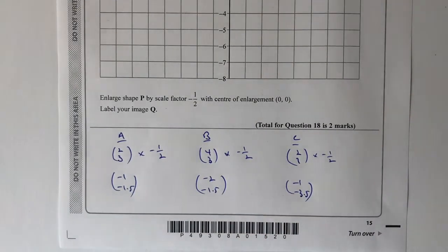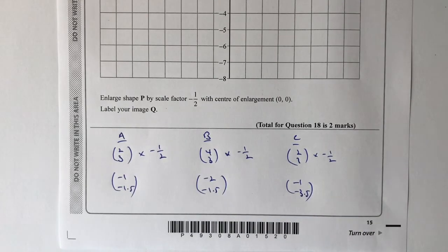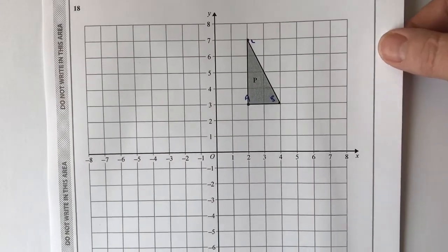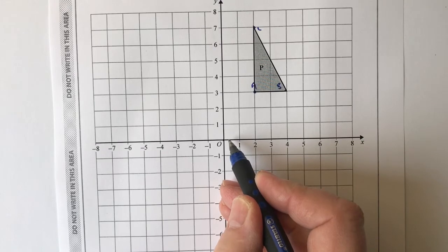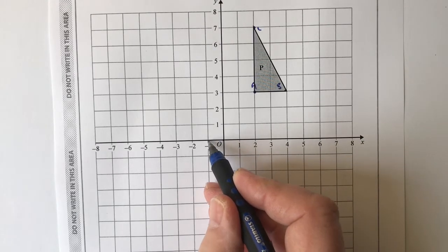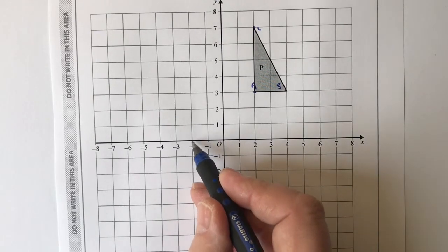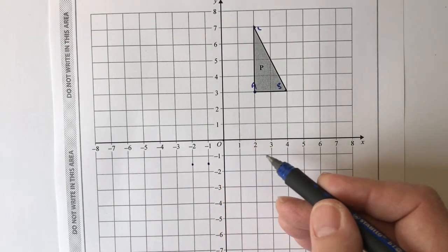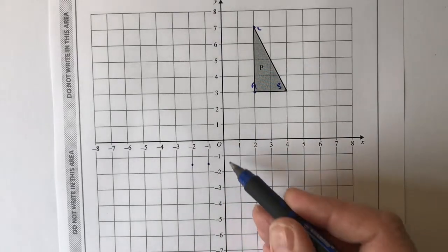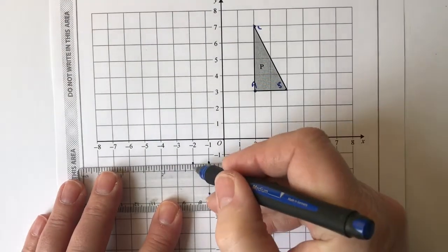And basically, it's a case of taking these new vectors from our center of enlargement, okay? So if I go from 0 to A, I'm going to go along -1 and down -1.5. With B, I'm going to go along 2 and down -1.5, okay? And with C, I'm going to go along -1 and down -3.5. So what I actually get now is my new triangle, which is here, okay?